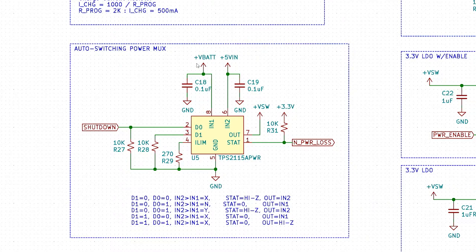And this chip is kind of clever. It'll automatically do that. There's a little truth table here that shows how it chooses from one of the two inputs. When one of them drops below the other one, it switches automatically. It also provides some status output on this power loss signal that is read back by the ESP. So it can know that power has changed from external to battery.